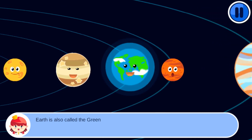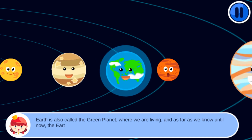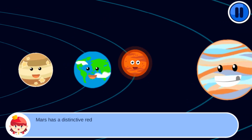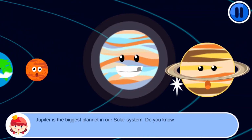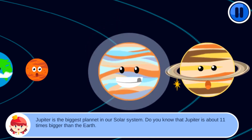Earth is also called the green planet, where we are living. And as far as we know until now, Earth is the only planet that has life. Mars has a distinctive red color. In the future, we can live on Mars. Jupiter is the biggest planet in our solar system. Do you know that Jupiter is about 11 times bigger than the Earth?